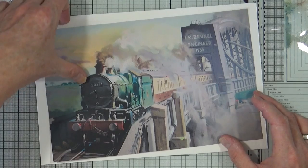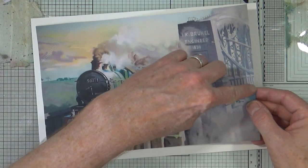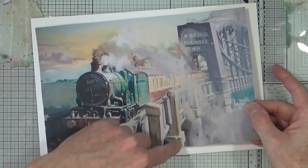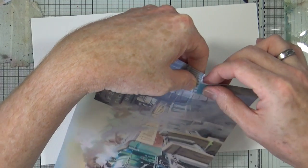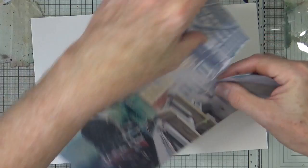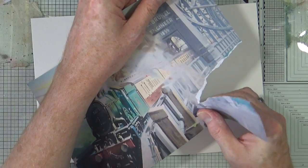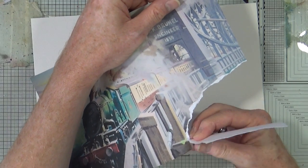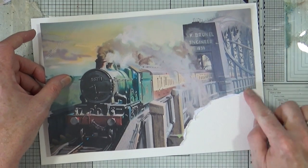So the first thing I want to do is try and get this so it fits a little bit better. So I'm going to tear it, following the line of the bridge here. I'm going to tear that corner off. And I'm going to try and do it so that I've got some of that white edge that I can feather in. Like so. So we've got that there, which is cool.